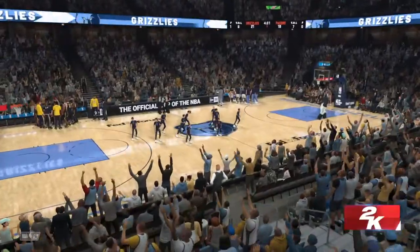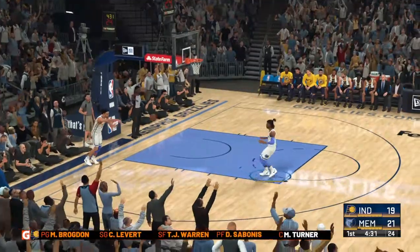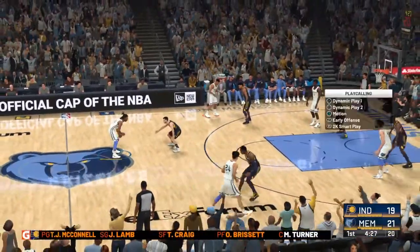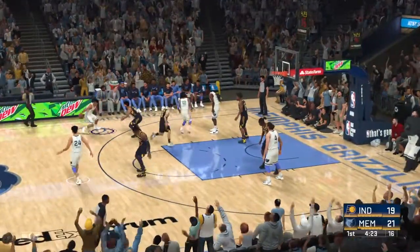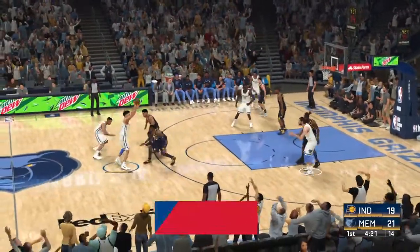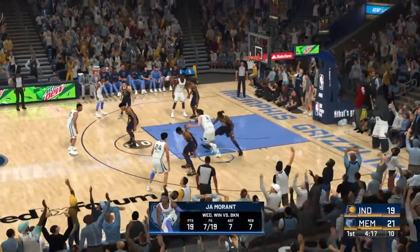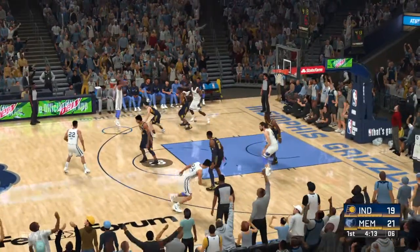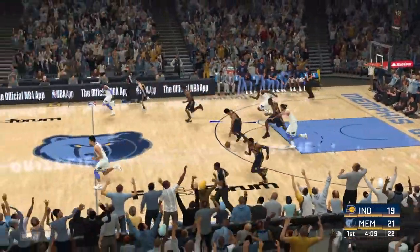A big group substitution here for Indiana. Brissett's checked in for Domantas Sabonis. Craig comes in for Warren. Lamb's checked in for LeVert. And it's McConnell in for Brogdon. Now here's Morant. He had 19 points in the win against Brooklyn. Yeah, and as good of a scorer as he was in that game, he was even a better passer. A lot of assists for him. Adams finds Jackson. Now here's Morant. Oh, they need this! Lamb grabs the miss.